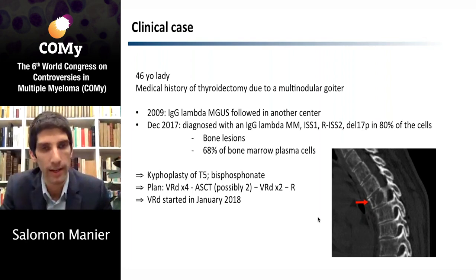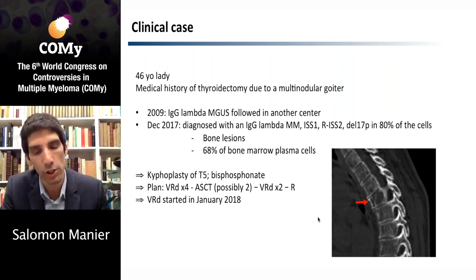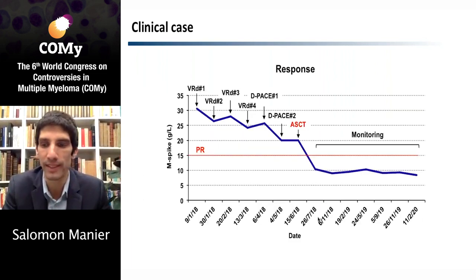The plan was to treat her frontline with four cycles of VRD as induction, then do an autograft transplantation, possibly two autograft transplantations because she has this high-risk cytogenetic feature with the del17P, and then do consolidation with RVD and lenalidomide as a maintenance. So we started the VRD in January 2018, and this is what happened after.